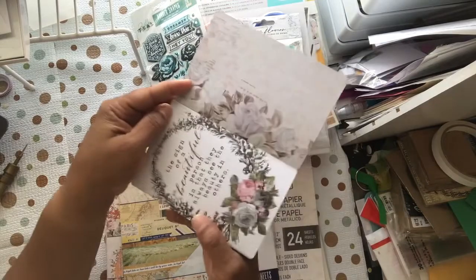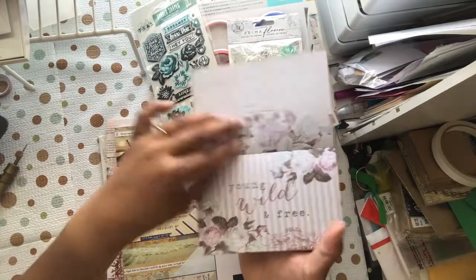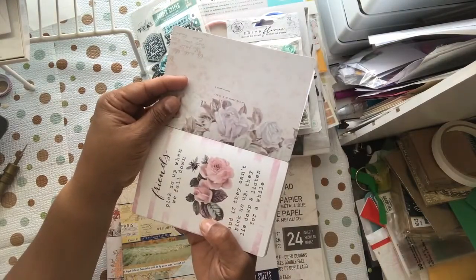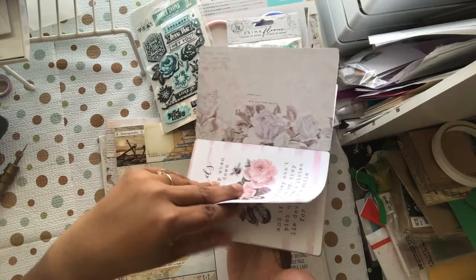So it's 3 of each, and then double-sided. The sign of a beautiful person is that they always see the beauty in others. Young, wild, and free. Friends pick up when we fall down, and if they can't pick us up, they lie down and listen for a while. Oh, that's cute.